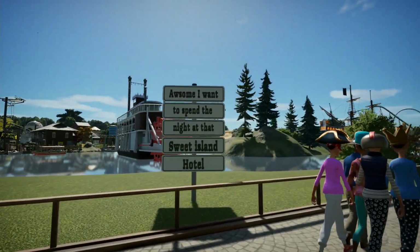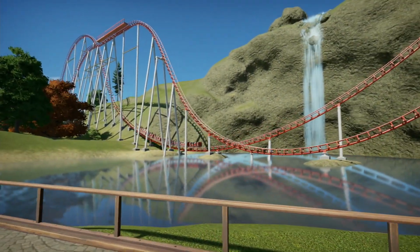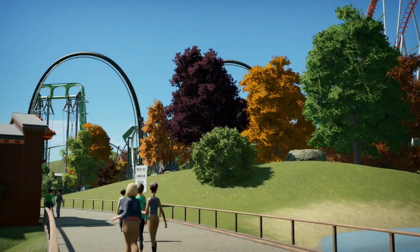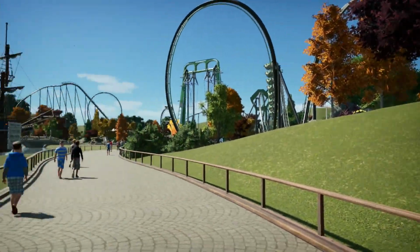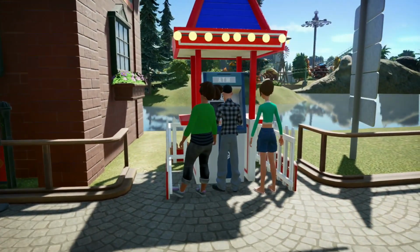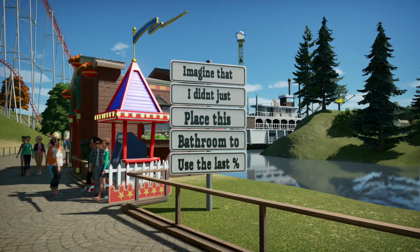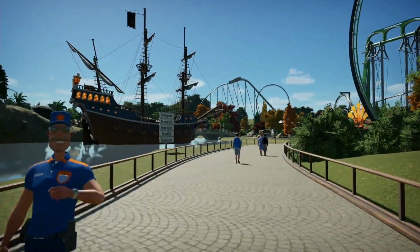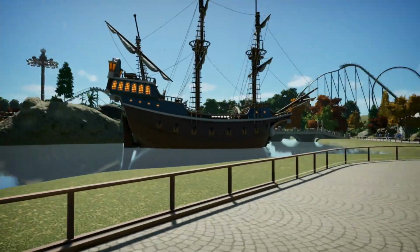Awesome. I want to spend the night at that Sweet Island Hotel. So he's got lots of ideas to put into this part. Look at that, with the coaster coming by again. Fantastic stuff. Woohoo, that's a wicked cool go-kart track. So it's a fancy toilet building and an ATM. Okay, so that's why that's a fancy bathroom. I love this. This is brilliant. Sweet, even built some stolen Hobo Billy characters.